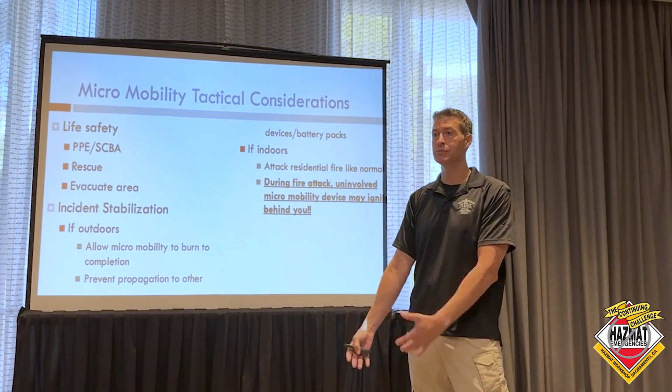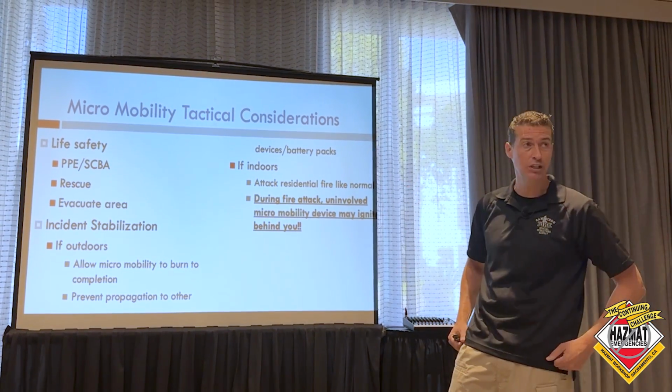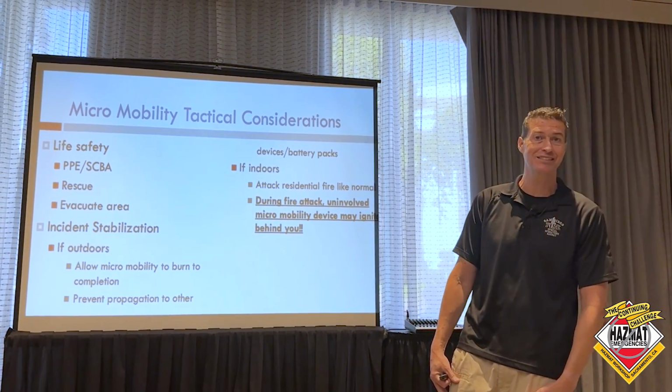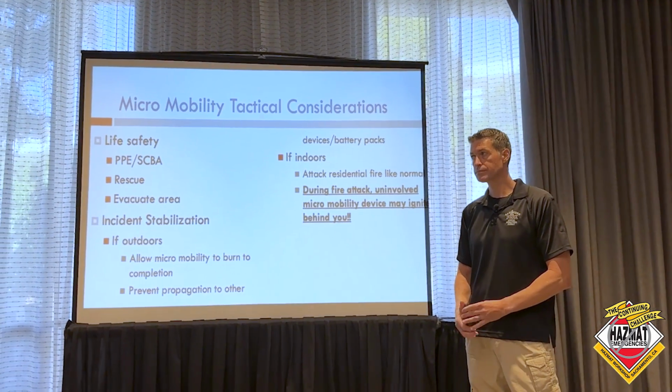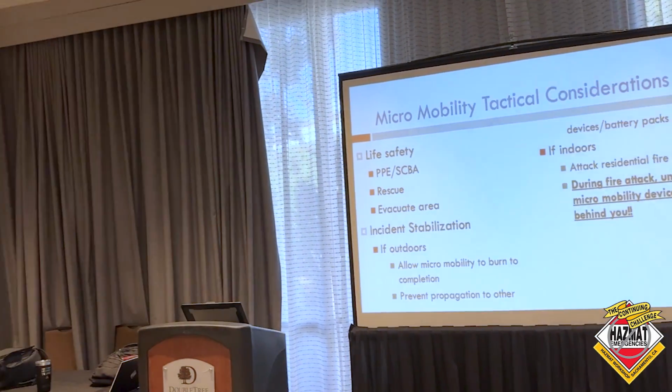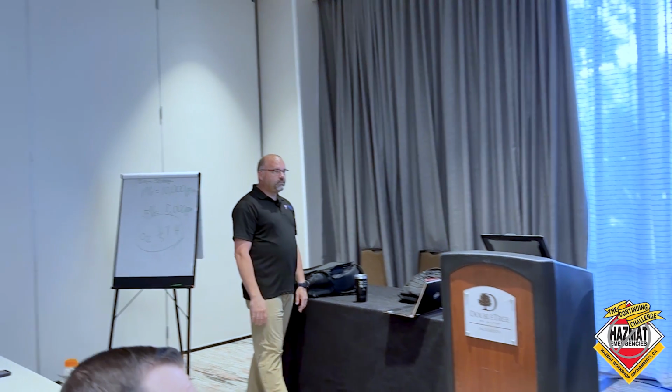One truck company needs to be assigned to come in and help remove those batteries, right? You're not going to use gloves. You're not going to put them in your turnout pocket. Use a shovel. Seriously. And as silly as it sounds, use a metal shovel. It holds a much higher temperature. If we use the plastic ones, it just melts right through the shovel. So you're going to shovel it out, put it outside.